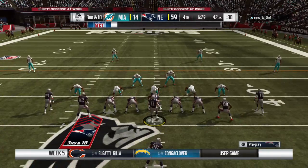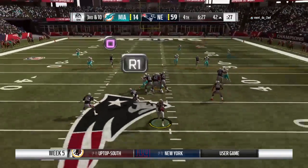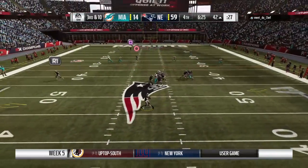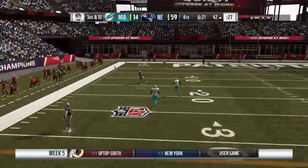New England on third down. 2 for 5 to this point. This is 3rd and 10. To throw is Kaiser. Now he'll let it go deep left.